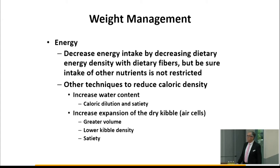So that's one suggestion. Another suggestion is to reduce caloric density by increasing the water content: caloric dilution and satiety. So you might go towards feeding, and limit feeding, a wet diet. Or the owner might dilute the kibble with water. So they put water on top of the kibble, you're feeding less kibble, but the fact that the water is there satiates the animal. So that's another potential technique. It works for some animals, doesn't work for others. And then sometimes you can get certain kinds of foods where the kibble is a little different. There's more air cells. In other words, there's greater volume. There are bigger kibbles. The lower kibble density provides satiety so that the animal eats less food. So these are three potential techniques that revolve around diminishing the energy content of that diet.